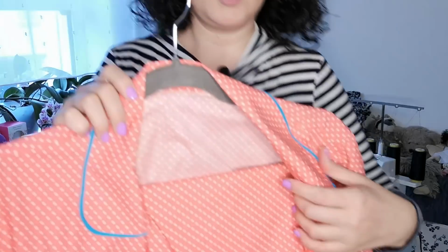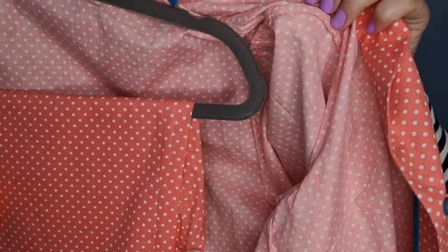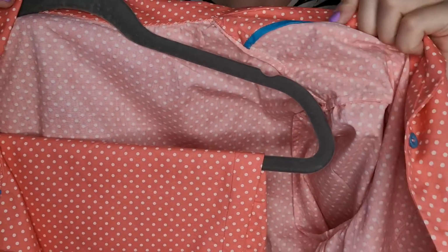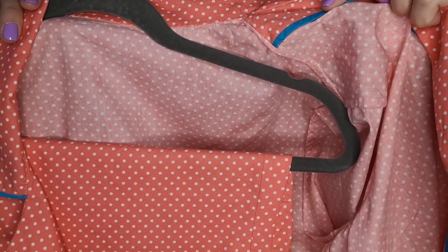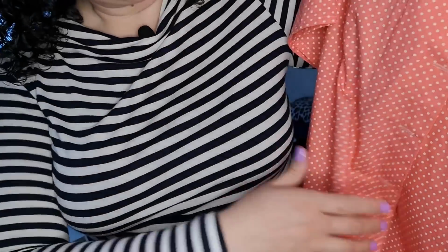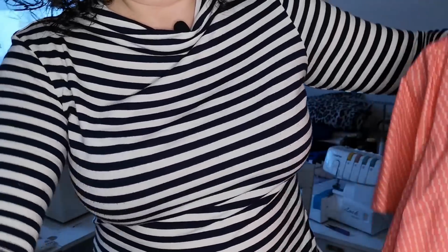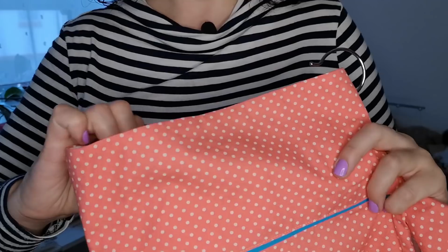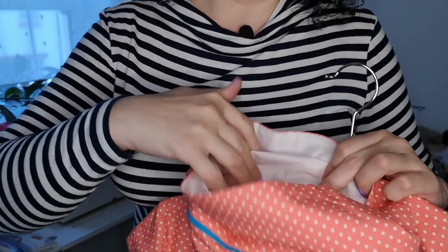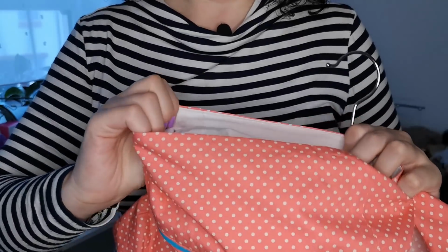So to show you on the inside, I have all the French seams. Again, I have a little bit of a bias binding going on here. It's quite cute, just for contrast. Again, I know that it's there. And trouser wise, I don't think I had enough fabric, so I lined it with just like a white, I think it's like a white poly cotton.